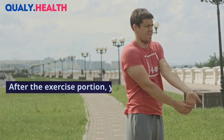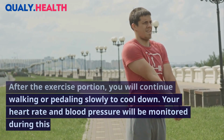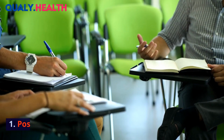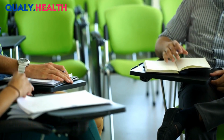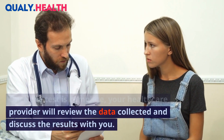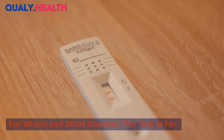5. Cool down. After the exercise portion, you will continue walking or pedaling slowly to cool down. Your heart rate and blood pressure will be monitored during this phase. 6. Post-test assessment. Once the test is complete, your healthcare provider will review the data collected and discuss the results with you. For whom and what diseases this test is for.